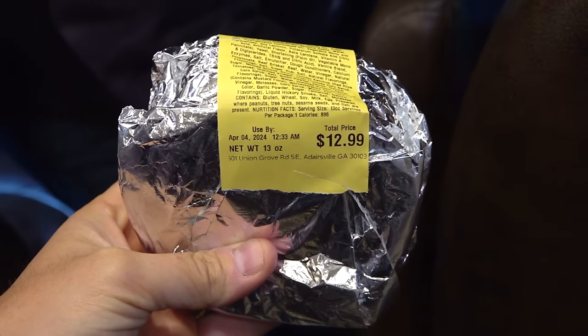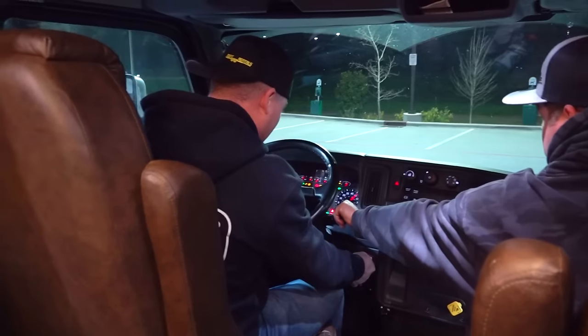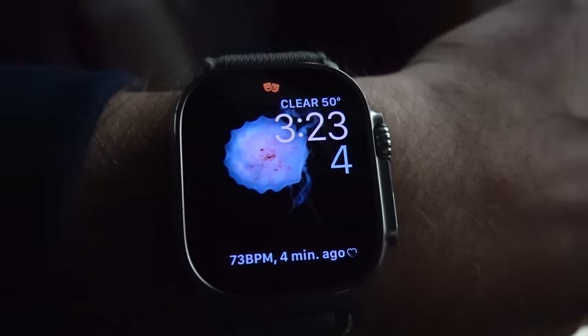I feel like I got scammed, Brandon. $13 for this sandwich. Hey, man. Bucky's will get you every time. Oh boy, Frank's driving. Now you're doing something right. Good knowing you. Yeah, we've been driving a while.